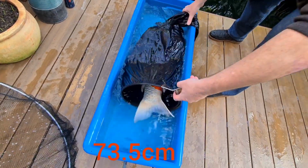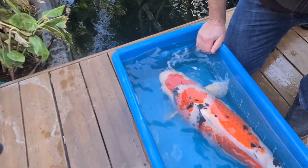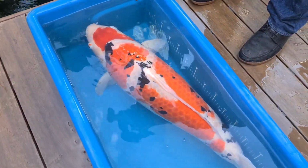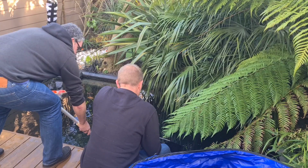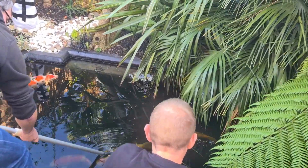Kohaku measured up at 73.5. Well tapered on the nose. The Sankey measured 72, just under 72.